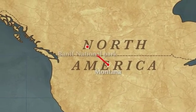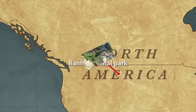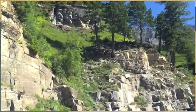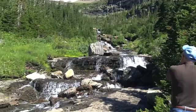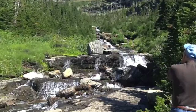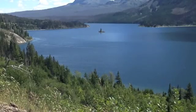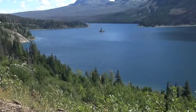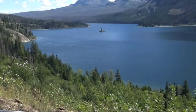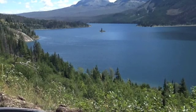On Monday, we traveled through northern Montana on our way to Canada, but stopped at pretty spots along the way. Like this beautiful stream with several waterfalls along its path. And this huge lake near the border of Canada and the United States. Since Canada is a different country, we had to use our passports to get in. You probably had to do that too when you went to Italy.